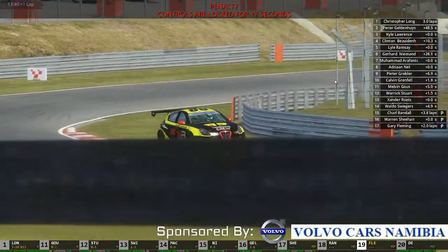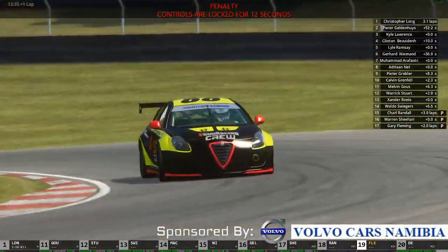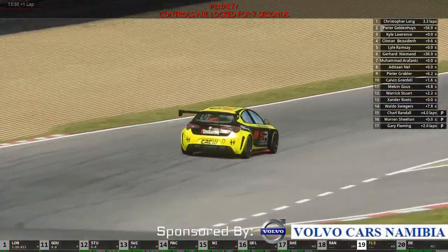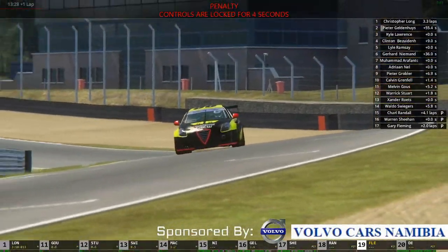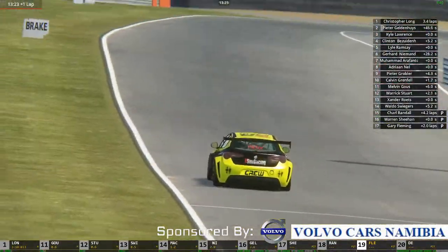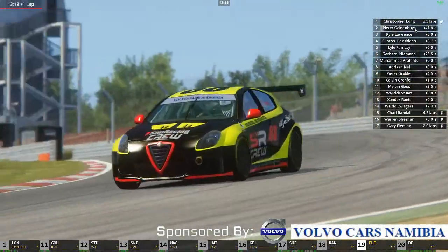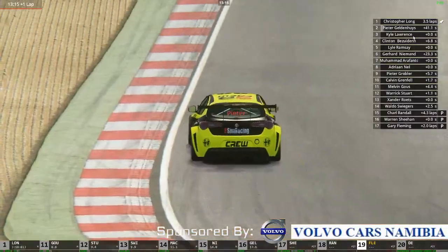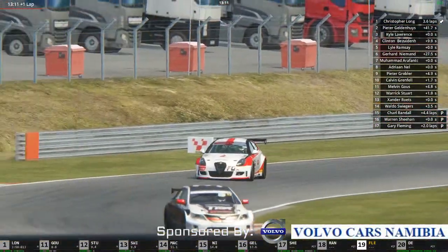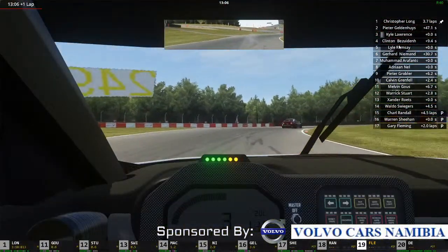Right, we are now still on board with Peter Geldenhuys in that Alfa, sitting in that second position. He is chasing down race leader Chris Long, who has done almost 4 laps. Long sits out there in P1. Geldenhuys sits in second. Lawrence sits in third as Geldenhuys makes his way through Paddock Hill. From Paddock Hill down Halewood's Hill he goes now into the right-hander that is Druids, as we now ride with third place man Carl Lawrence.